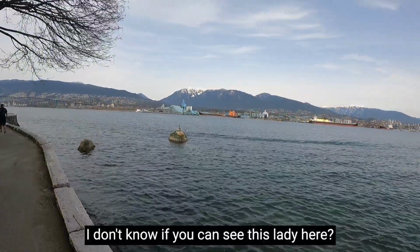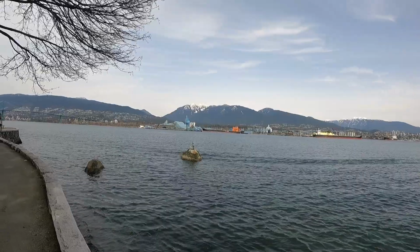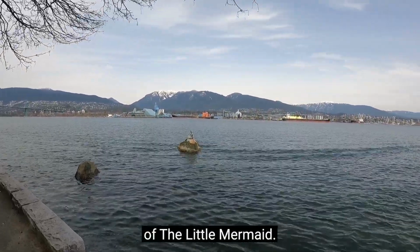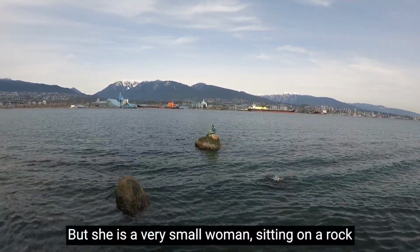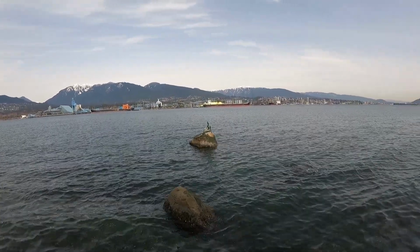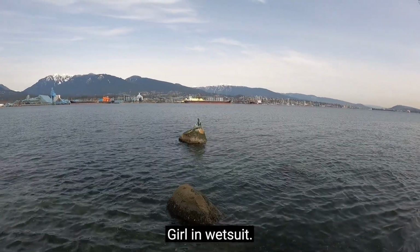I don't know if you can see this lady here. She is basically Vancouver's equivalent of the Little Mermaid. Well, she kind of is. I don't know if she's a mermaid, but she is a very small woman sitting on a rock. So I have to say, oh, she's called Girl in Wetsuit, sorry. Girl in Wetsuit.